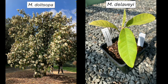And on the right, Magnolia delavayi, Delavay's magnolia. I won this small plant at an auction, just a little seedling, and was able to bring it back. It's another evergreen species, kind of similar in some ways to the southern magnolia. And I'm hoping to grow it under glass and get it to flower.